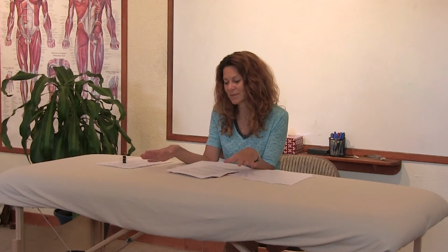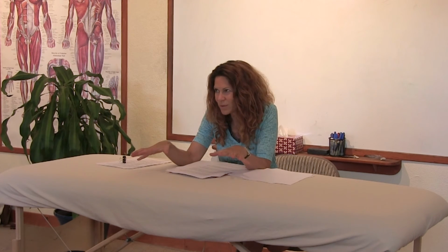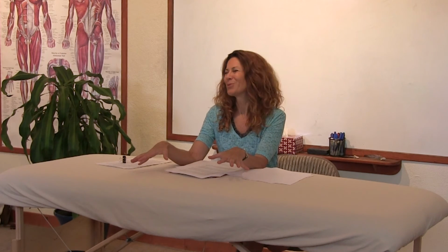Because when I do a session, it's not all holding. Sometimes there's some stimulation that needs to happen with the body, and we'll get into that a little bit more. So it's really about learning how to hold, and then what we also say is within the holding, it's not like we hold it and we count to 120. The holding is 90 to 120 seconds.